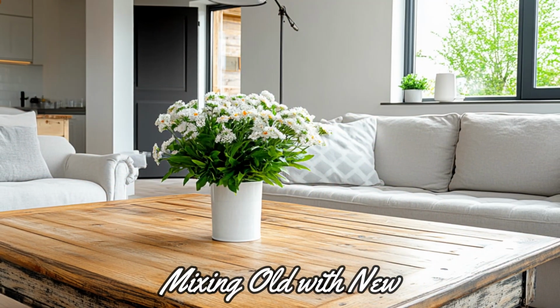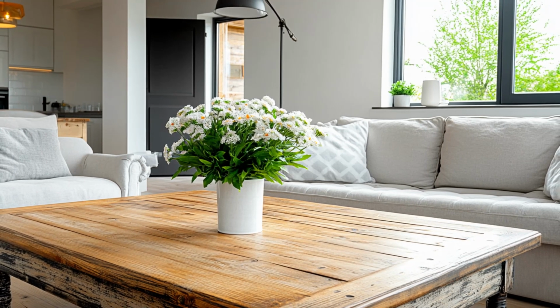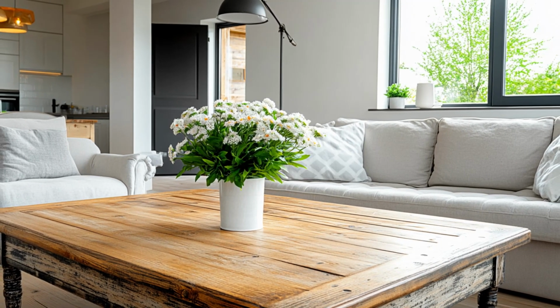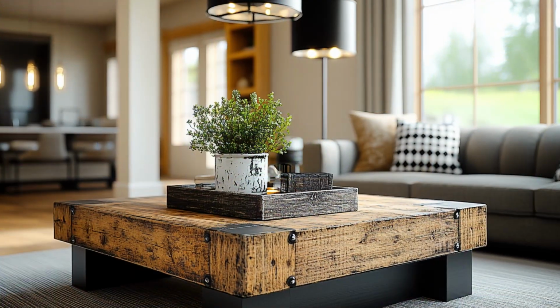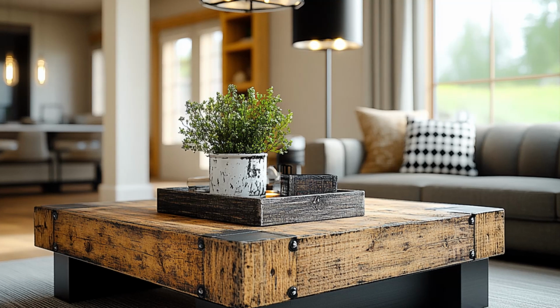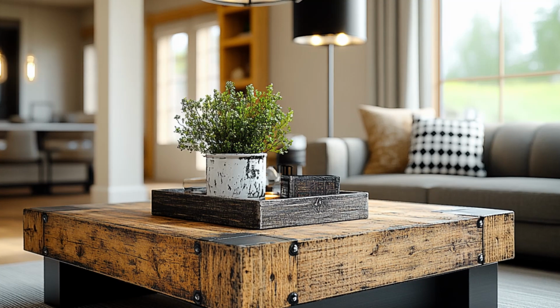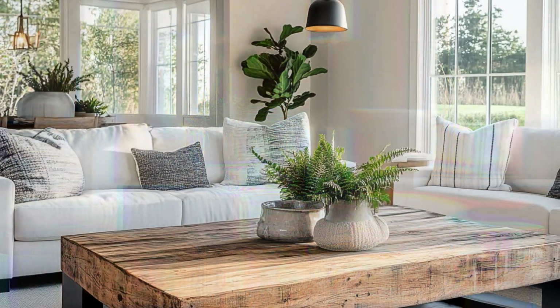To avoid making your farmhouse vintage home feel outdated, it's important to strike a balance between old and new. Pair vintage furniture with modern accents like sleek lighting or contemporary art. Mixing textures and styles creates a layered, dynamic look that feels both timeless and fresh. This blend of past and present keeps the space feeling vibrant and full of personality.